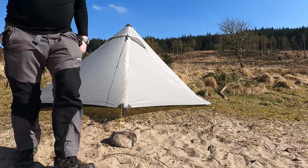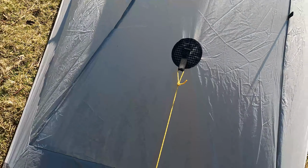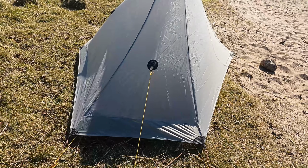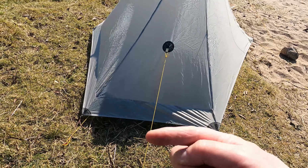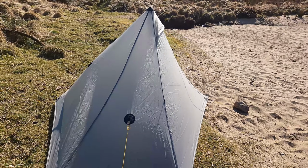That looks not too bad. Right, we'll start tensioning it up now. You've also got the head and the foot tensioners, which just pull it out and give you that wee bit extra room above your head and foot when you're inside it. And you could put a walking pole on here as well to prop it up even further if you prefer, but it's not too bad.